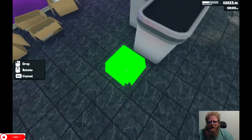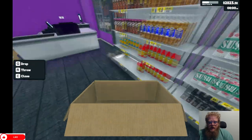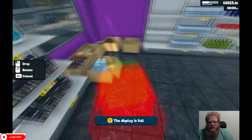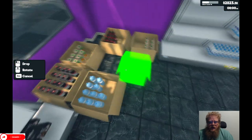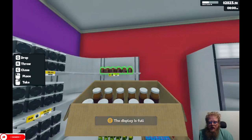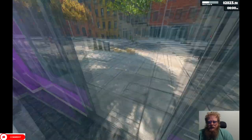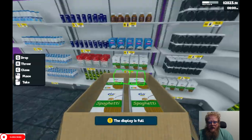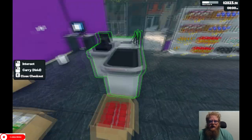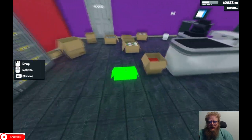Running out of places for boxes. Coffee. We've been selling a lot more coffee. Pasta. More peanut butter. Can't wait till we can get a stocker, somebody who helps organize this. Tea. We're good on tea. We didn't even need to buy tea.